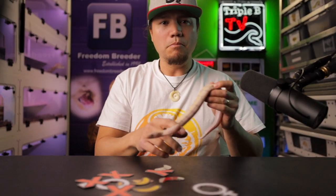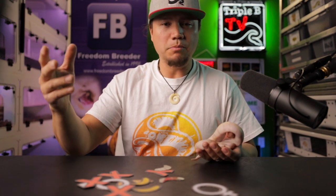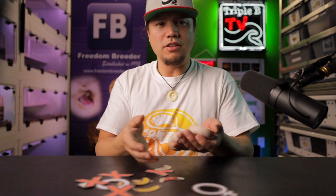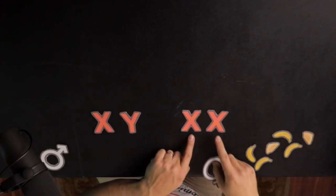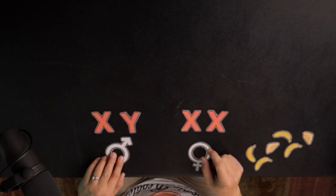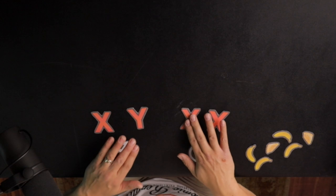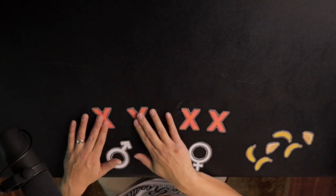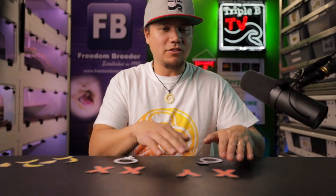Okay, basics. Ball pythons are a diploid species. Basically, most animals and plants are diploid species, including us. This basically means that our cells have two complete sets of chromosomes that contain the DNA that determines our genetics. In the case of a female, she will have two X chromosomes, whereas a male will have an X and a Y chromosome. And when a male and female mate, each parent will pass on one of their chromosomes to their offspring. So a female always passes on an X chromosome, and the male has a 50-50 chance of passing on either an X or a Y. So it is the chromosome that the father passes on that will determine whether the offspring is male or female.